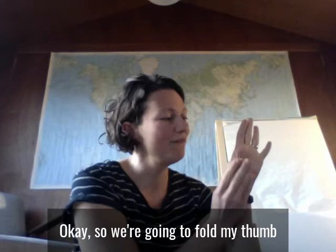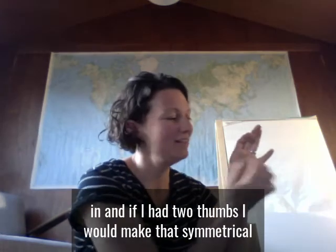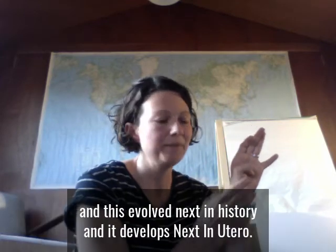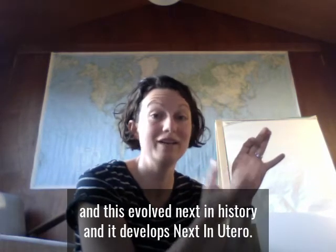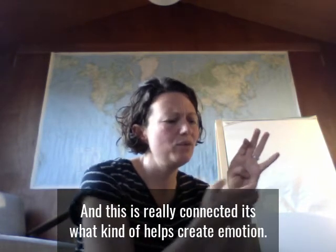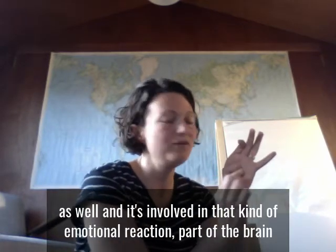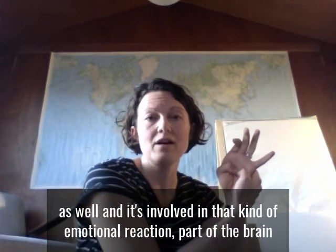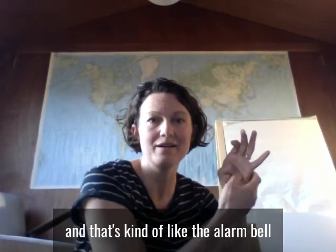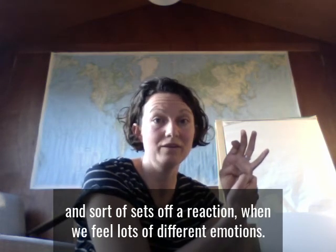Okay, so I'm just going to fold my thumb in, and if I had two thumbs I would make that symmetrical, because this middle bit of our brain is called the limbic area. This evolved next in history and it develops next in utero, and this is really connected. It's what helps create emotion. It helps us feel connected to people as well, and it's involved in that emotional reaction. Part of the brain called the amygdala is situated in our limbic area, and that's like the alarm bell, and sets off a reaction when we feel lots of different emotions.